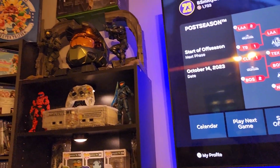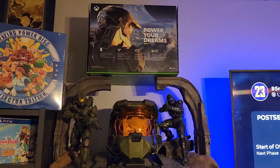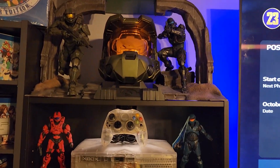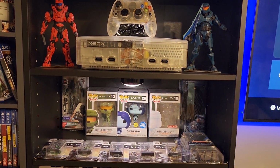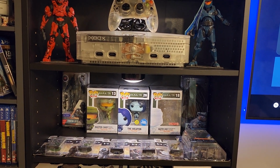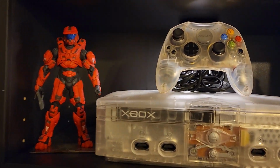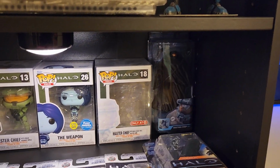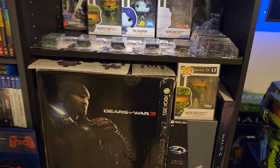Cool. And then onto my Xbox and PlayStation collection. I'll start off with the Xbox. Master Chief, huge inspiration for me getting back into gaming. Me and my buddies used to do LAN parties back in the day. A lot of people my age, mid or late 30s, early 40s, have that experience. So Master Chief will always be an important factor for gaming for me. So I made a little shrine to highlight Master Chief and the Xbox console.